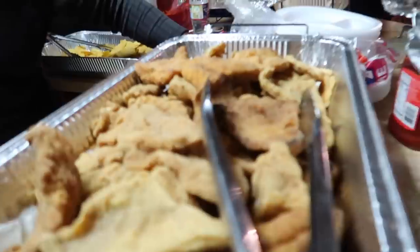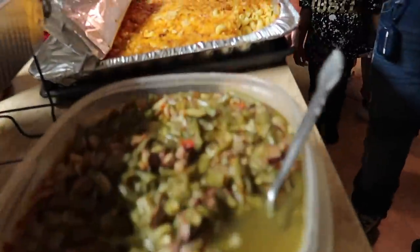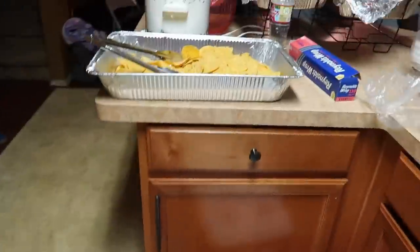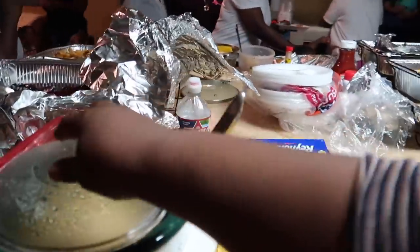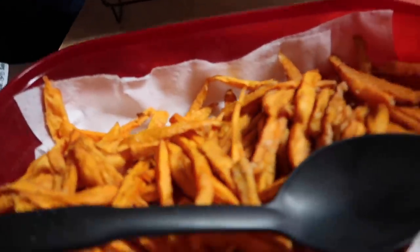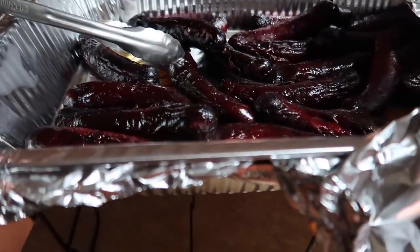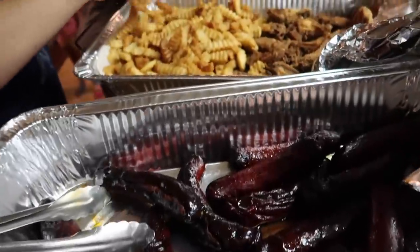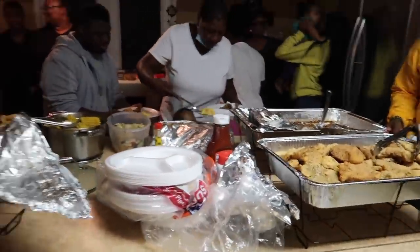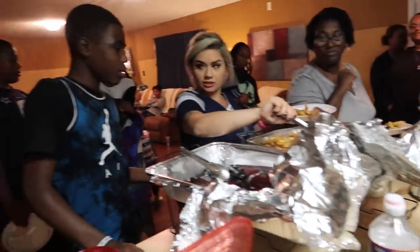Look. Damari. Oh, he got a plate in his hand. Got some fish. Baked beans, green beans, macaroni, pasta salad, corn. We got some nachos for the kids if y'all don't want nothing but nachos. Sweet potato fries. Texas Longhorns. Fries and chicken. We got a little dessert somewhere. All right. Fish fry.